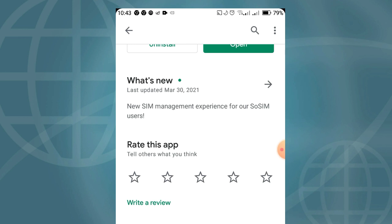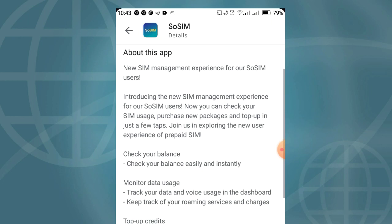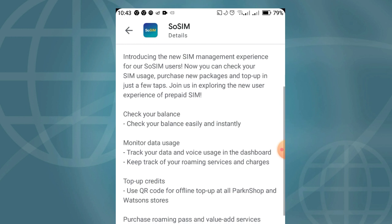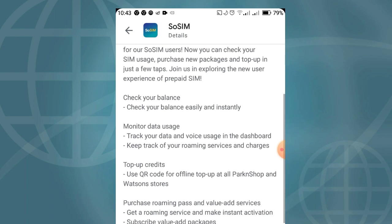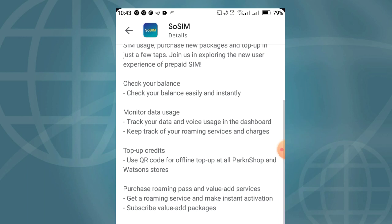Ayan, syempre, introduce muna natin. About this app, new SIM management experience for our sosim users. Introducing the new SIM management experience for our sosim users. So, ayan, now you can check your SIM usage, purchase new package, and top up in just a few taps. Join us in exploring the new user experience of prepaid SIM.